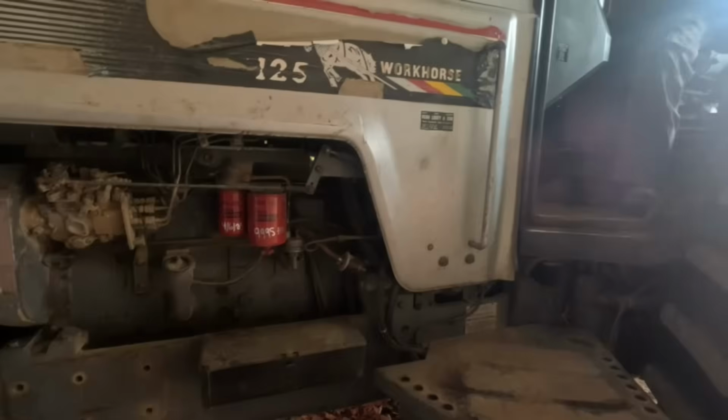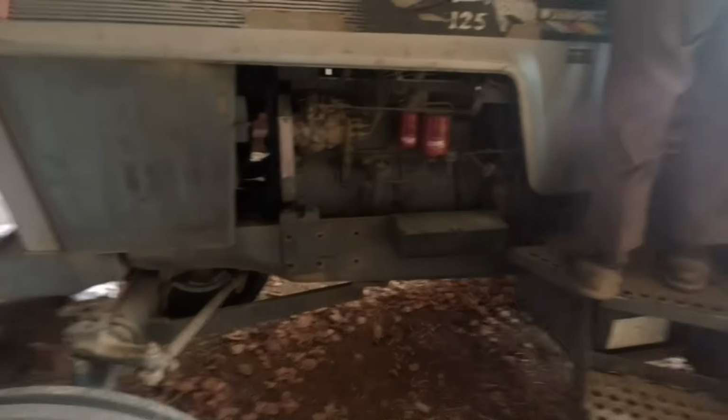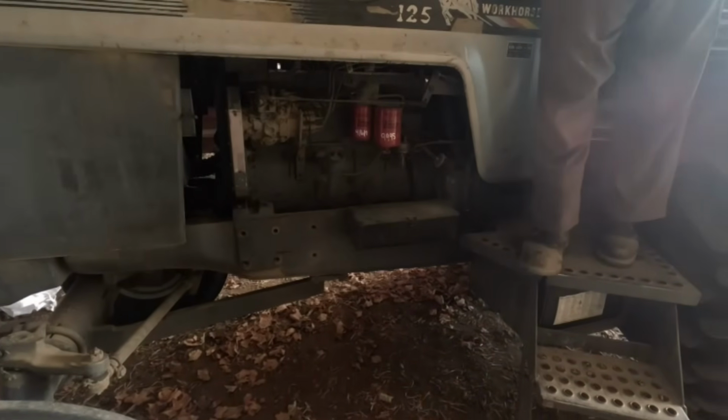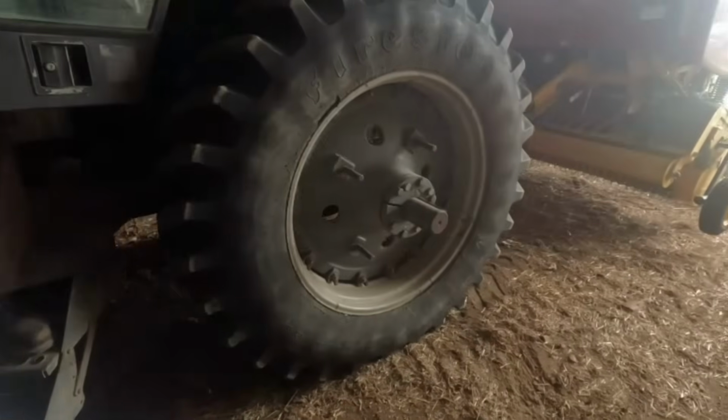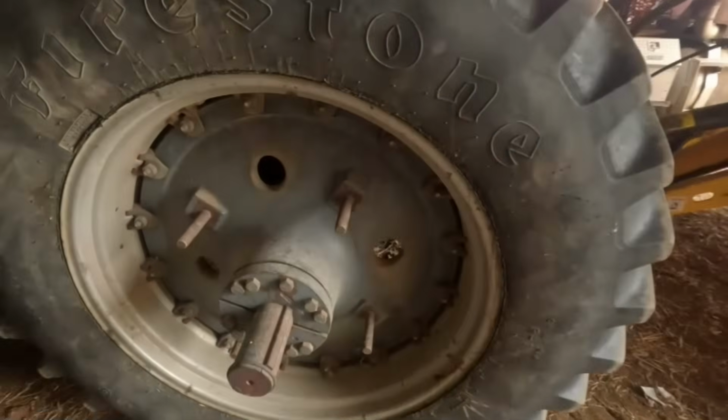10,027 hours. Never been apart. Had a couple clutches because the boys running the baler back and forth screwed me up, gave me the wrong clutch one time. Yep. But taper lock hubs, that's stuff. We got the hub duals.